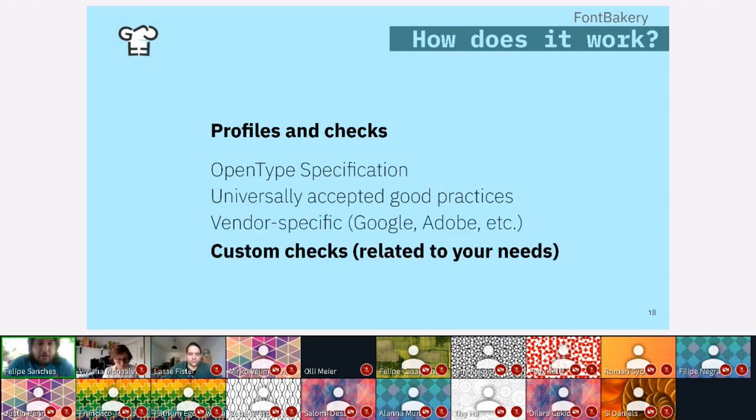And then you can have custom checks. So you can create your own checks locally. If you have knowledge of Python development, you can develop your local checks and run them using FontPakery, but the actual implementation is in a separate file on your computer.